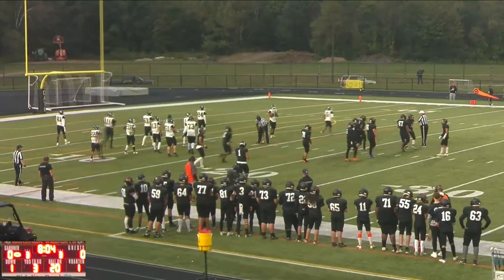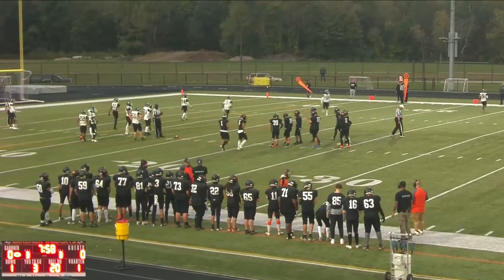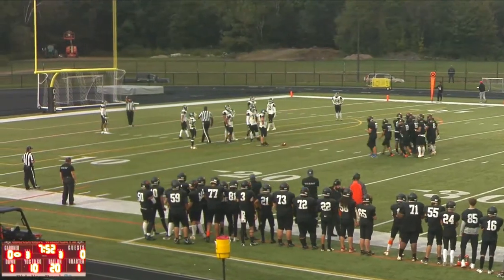So the pitch and catch from Figueroa to Dakota Wells is about 4 yards. He scampers off the left side, and that's good enough for a Wildcat first down. Ball is spotted on the near hash mark of the field at the 14-yard line.